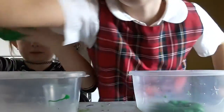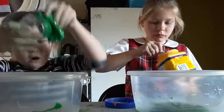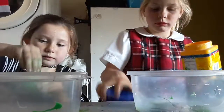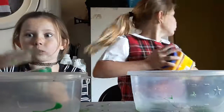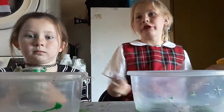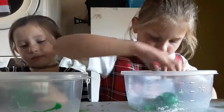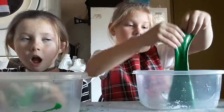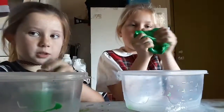I want to put some cornstarch in here. It's too runny. Oh, that's a little too much. So we can add glue. No, not glue. Cornstarch, shaving cream, lotion, conditioner, water. Same thing, except lotion doesn't go in your hair. Well, it can, but you shouldn't. I'm gonna go get the next slime.